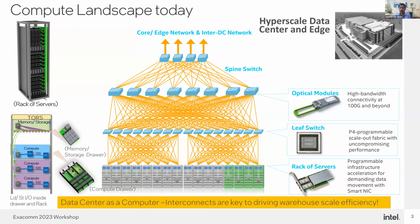And we're going to talk about a set of challenges that CXL is solving, and that has to do with effectively how well do we utilize the resources in the data center, right? And how do we get more compute efficiency? How do we solve the memory challenges? In all of these, what we will see is that the interconnects are very critical in driving warehouse scale efficiency at the data center level.